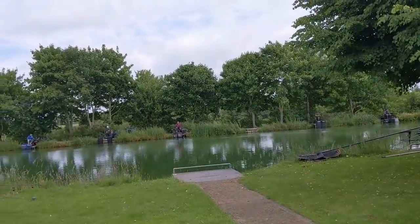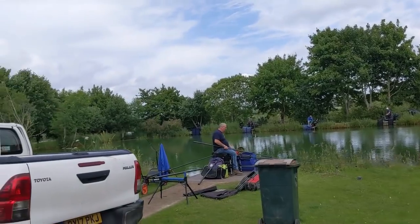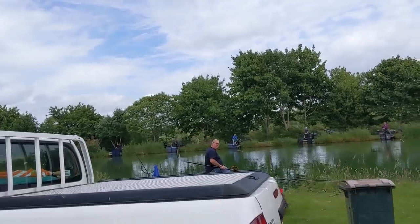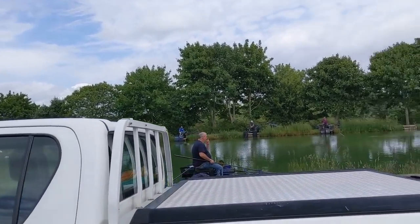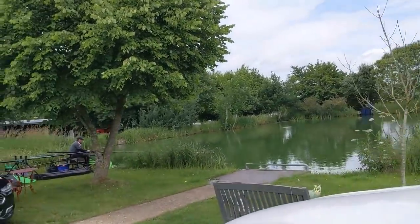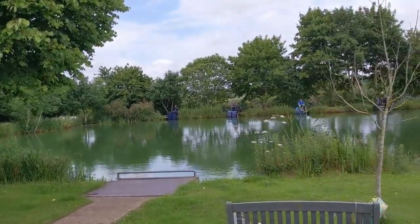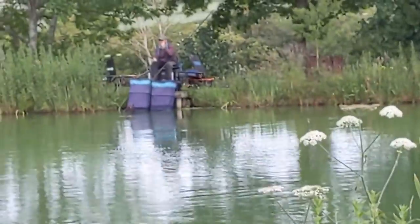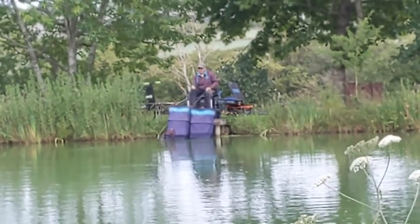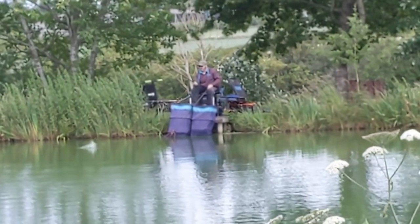So, just a quick update. From what we understand, on Ben's pool, peg one is leading the way at the present moment in time, with around 50 pounds. And that's Mr. Wayne Adams. There's still fish coming out, as you can see. Mr. Jolly over there is into one. The way that's going, it looks like a carp.